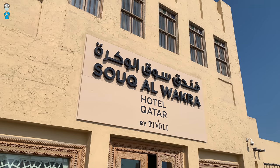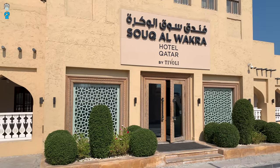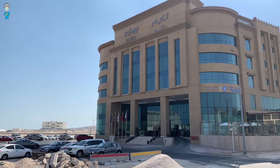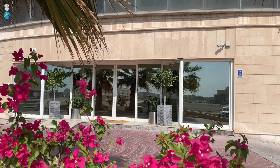If you wanted to take a taxi or an Uber ride from Doha city center towards the Al Janoub Stadium, the ride time will be about half an hour and cost you 29 Qatar rials, which is the same as about 7 euros or 8 US dollars. And then if you wanted to stay in a hotel near the Al Janoub Stadium, good options could be the Souq Al Wakra Hotel, Time Rako Hotel, or the Wakra Inn apartments.